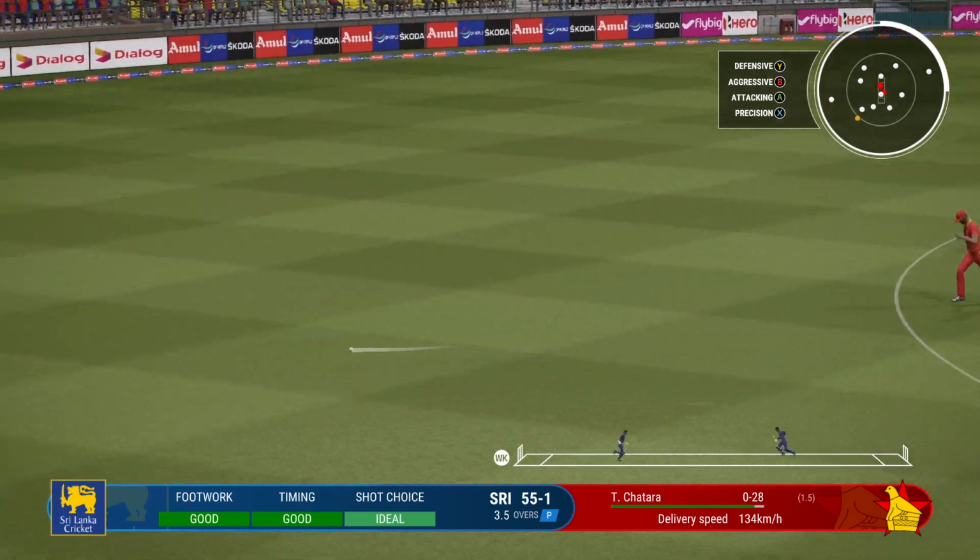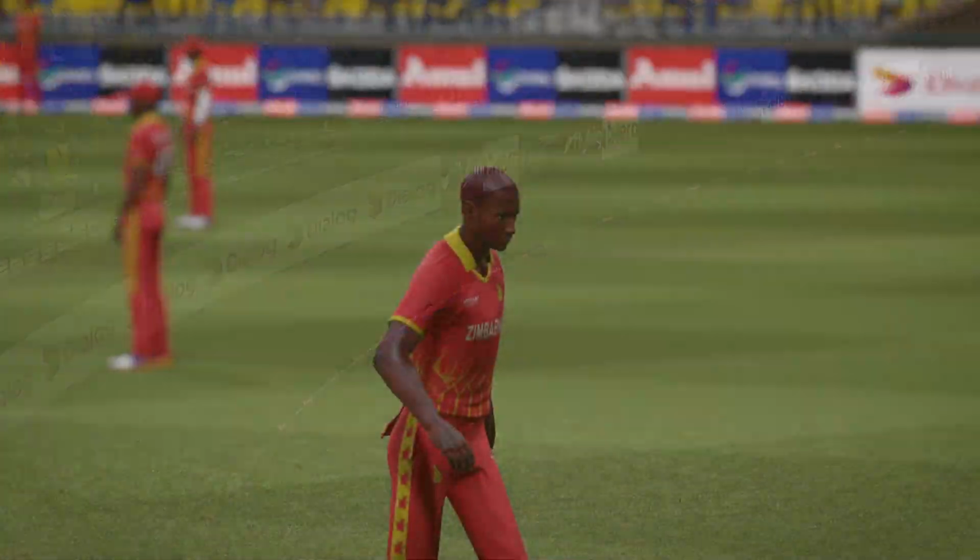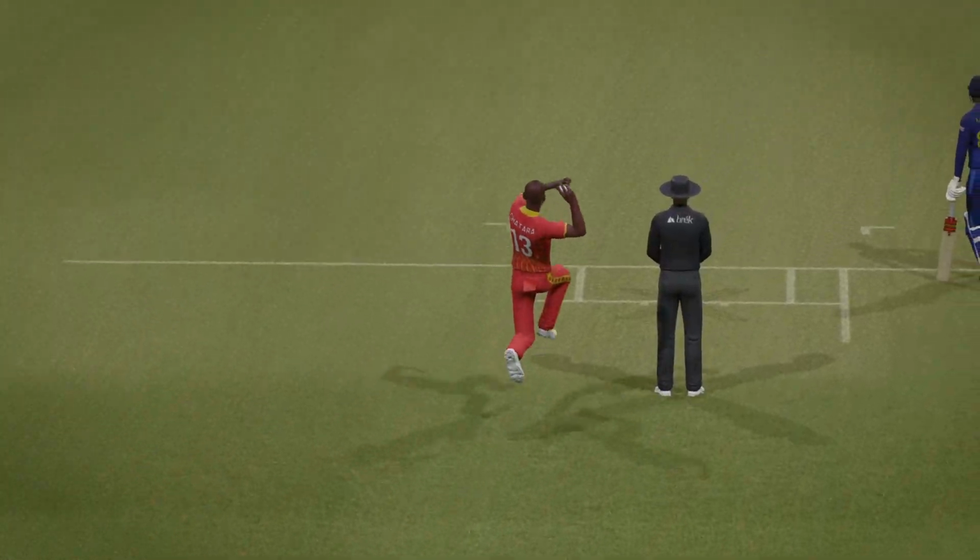Lovely cover drive, straight to the extra cover fielder. That showed great skill, lovely timing. The boundary was the only place that ball was heading. Really playing all their shots that over, very expensive.